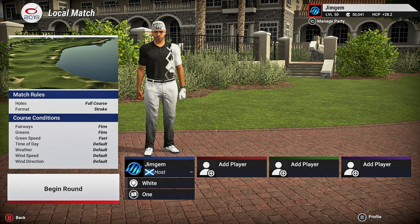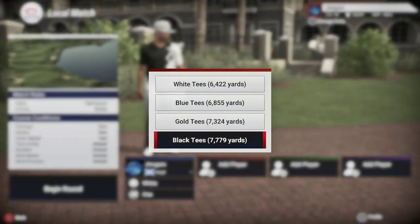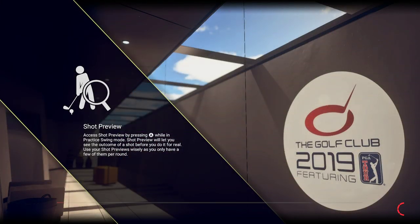Now the course we're going to be playing today is the Conservatory. It's a LIDAR course and it's by MAJORHIGH. Now we're going to go for black tees, 7,779 yards. We'll kick on pin set number one and let's get going.